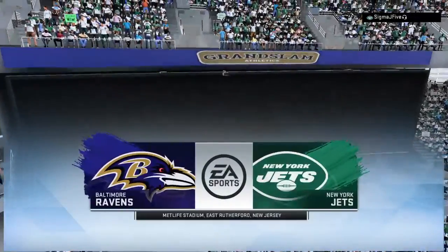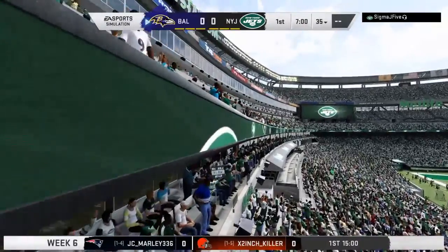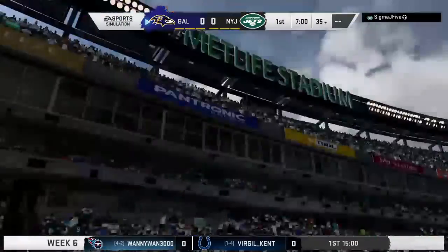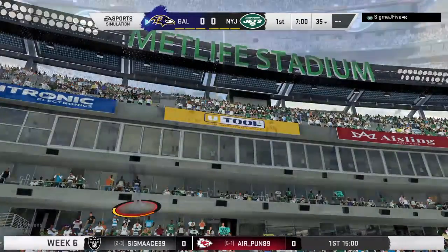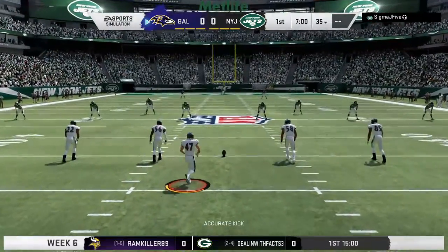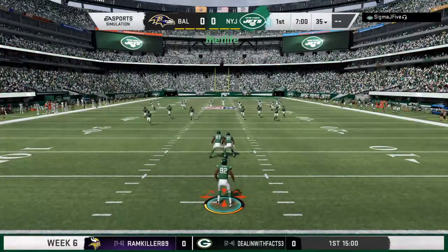Weehawken through Secaucus across the Hackensack River, and you'll arrive, as we have, at MetLife Stadium at East Rutherford, New Jersey. The scene a few moments ago, here it is. It's unlike any other in sport as both teams made their way out of the tunnel. These folks are fired up as their guys are ready to do battle between the Baltimore Ravens and the New York Jets. Set to go now in Week 6 of the NFL season, and we are underway on EA Sports.